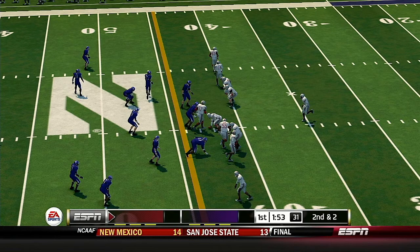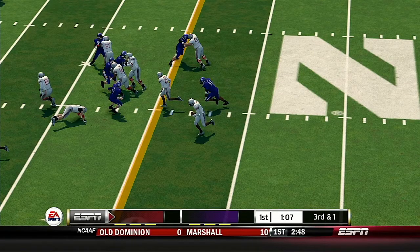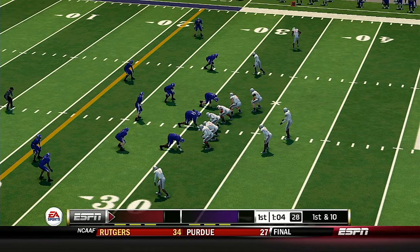Tackled after a decent run up the gut. That'll make it second and four. Tackled after a decent pickup. Around the 32-yard line. Call it a gain of 9 yards. First down. Third down. This is the point. Makes it to the 21. Call it a gain of 11 yards. First down. From the 21-yard line. First down.